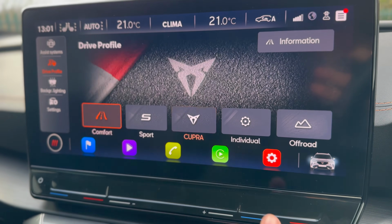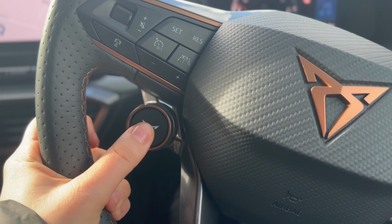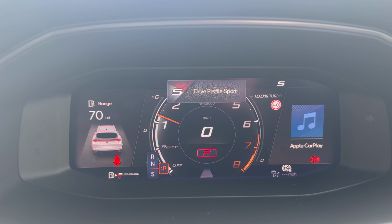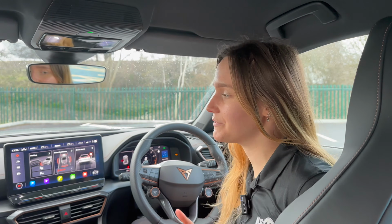And even better is the drive modes. Now you have an off-road mode which handles the bumps incredibly, and on a farm track you can actually have a lot of fun. Of course my favourite has to be Cupra mode, which at a push of a button on the steering wheel, you're ready to go. From comfort to sport to Cupra to individual to off-road, there is literally a mode to suit every kind of driving mood. And one of the reasons we've got to thank for that amazing handling is the sport suspension and front shock absorbers.